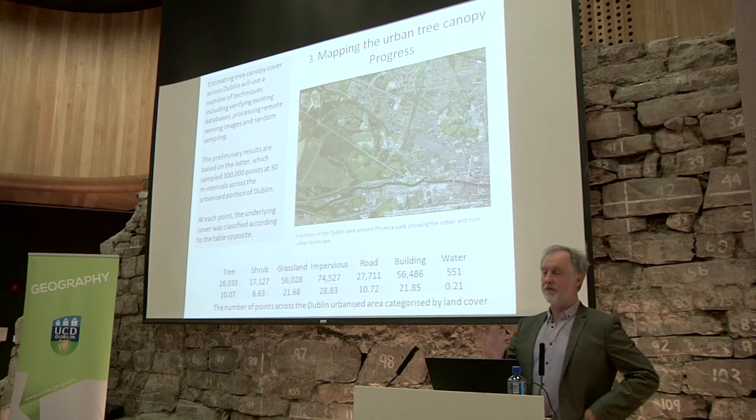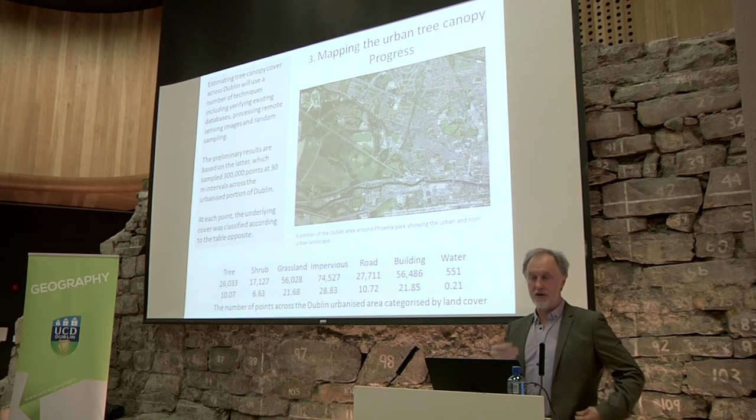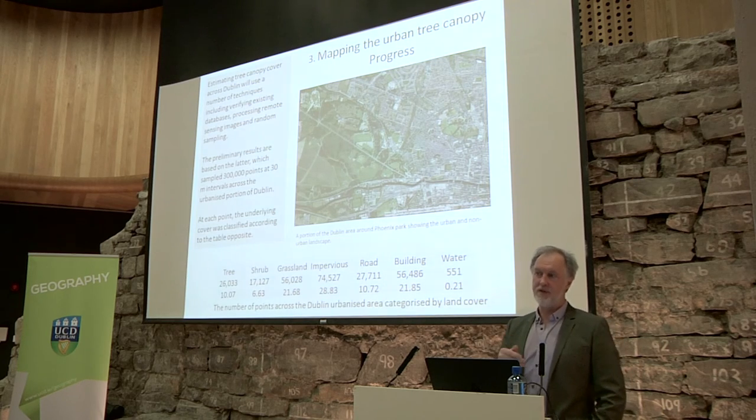Okay, so if that's the history, where are we at now? Well, you can either look at tree canopy by digitizing every individual tree, which is quite difficult to do, or you engage in some form of top-down sampling process using remote sensing. Now, for the initial evaluation, I've taken an approach of sampling the urban landscape using Google Earth. And we've done it at a very, very detailed level. All those dots that you see there represent the number of points at which we evaluated the underlying urban land cover. So there's 300,000 of these across the city that we looked at.